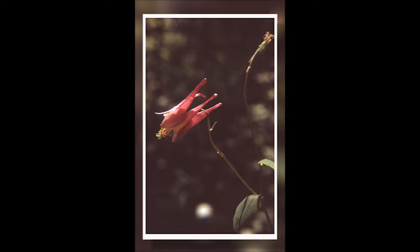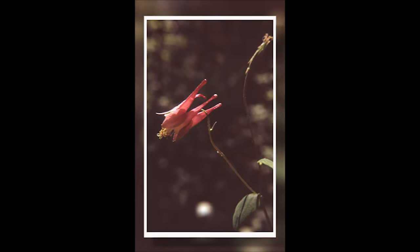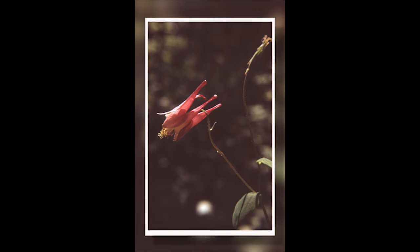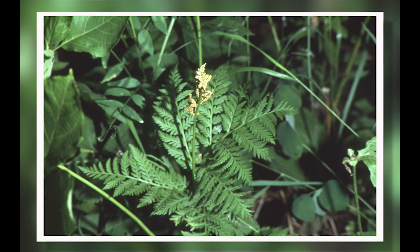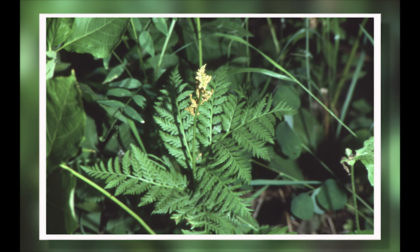This one was on an old nature trail that was swallowed up by expansion of the campground at Pickerel Point. Grape fern, one of the more unusual plants on the trails at Madge Lake.